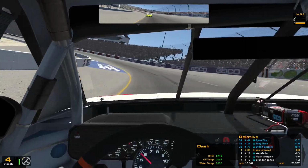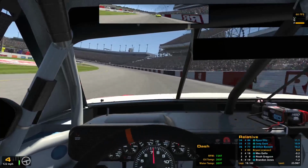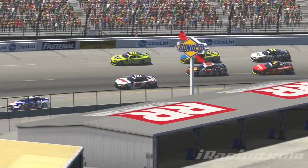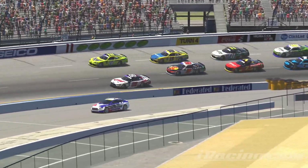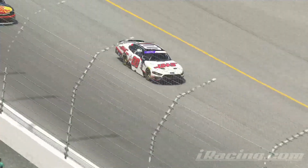As here we are, coming to the end of stage number 1, a dominant stage despite West Gallo being right on the rear of us. We come across the line and we are going to win stage number 1. A great stage result from us. Either way, coming back to the green flag is back in the air for stage number 2.